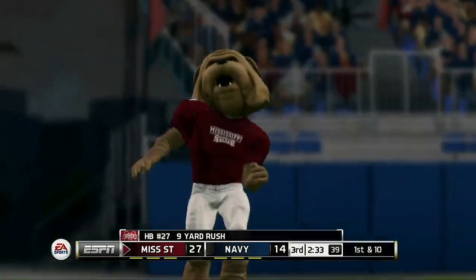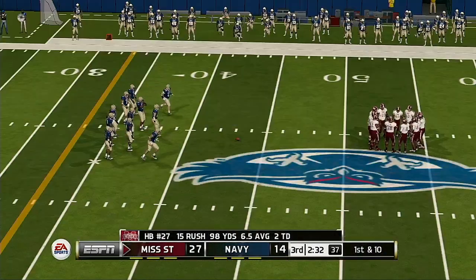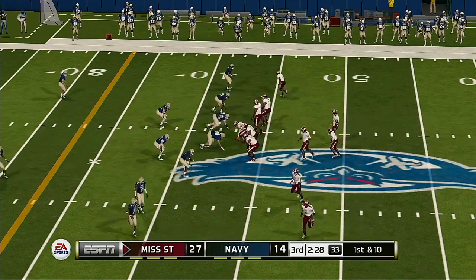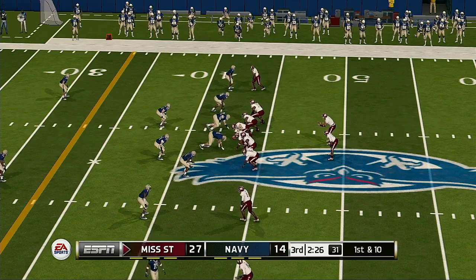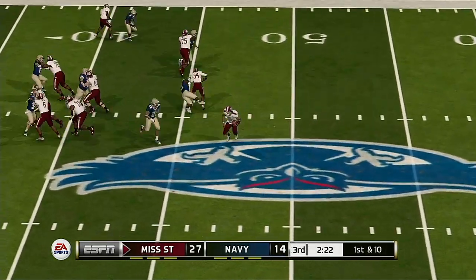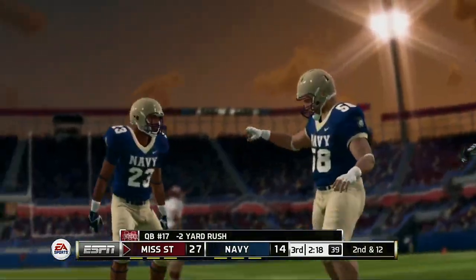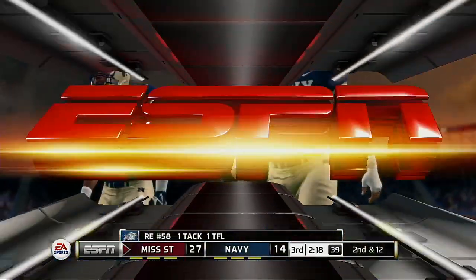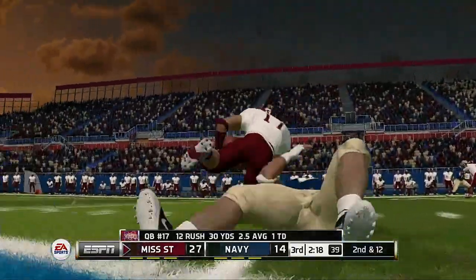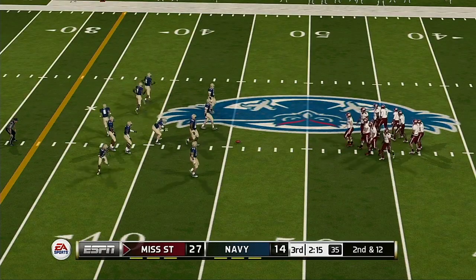Gains his way to the 43-yard line. First down. They'll bring him down for a loss on the play. Did you see how quickly he was able to get into the backfield and make that tackle? Not many guys that big can move that fast. This is the eighth play of this drive.